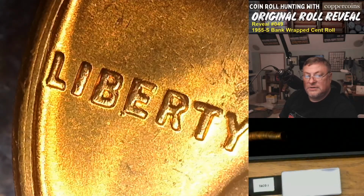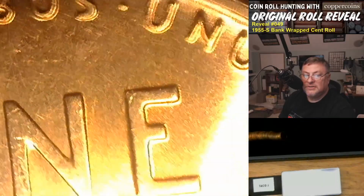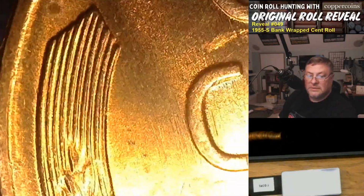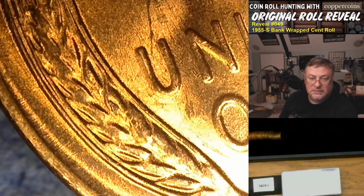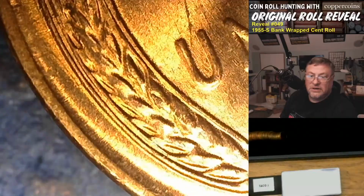Looks like I got a little die break starting on the corner of the E of Liberty. Take a look at the reverse. Yeah, a nice little die break starting on the corner of the T of cent, and a nice little die break on the greens of the leaf on the left wheat, right outside the U of Unum. That's about it. Pretty coin. As for Taco John, that's coin number 6 in the roll. Moving right along to coin number 7.